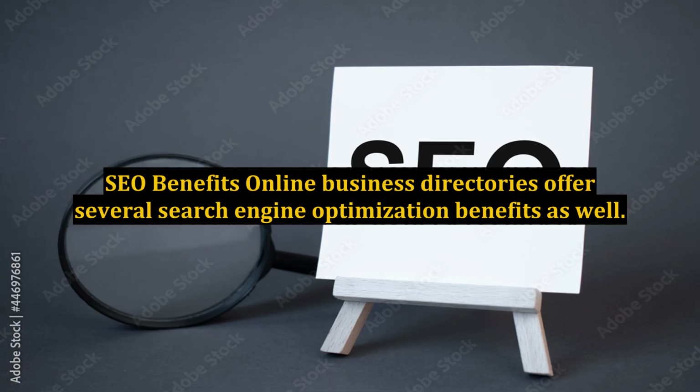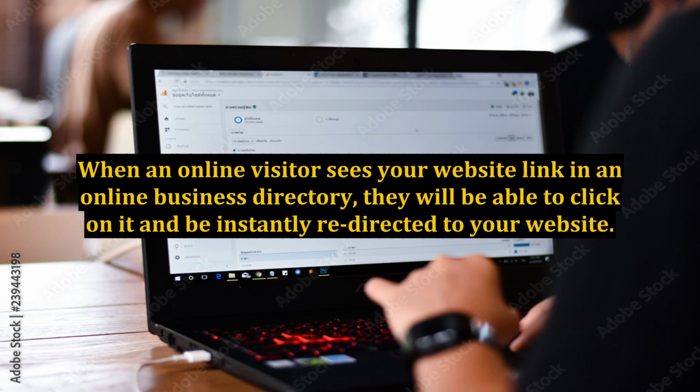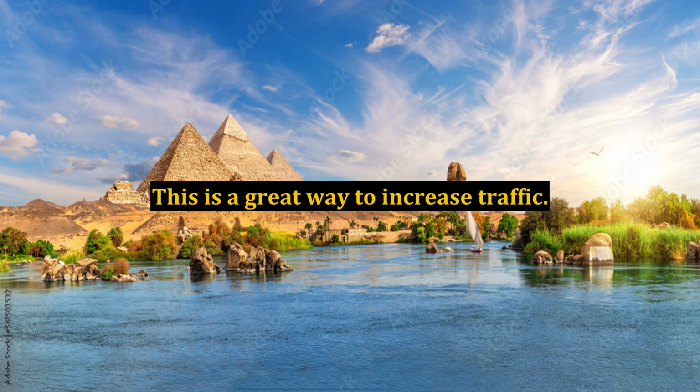SEO benefits. Online business directories offer several search engine optimization benefits as well. Firstly, these directories offer you more inbound links. When an online visitor sees your website link in an online business directory, they will be able to click on it and be instantly redirected to your website. This is a great way to increase traffic.